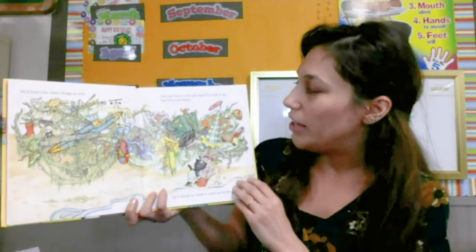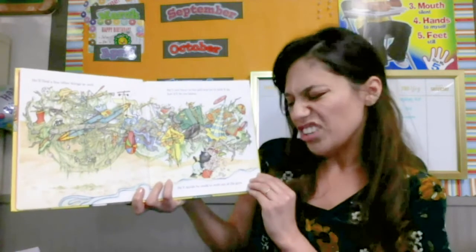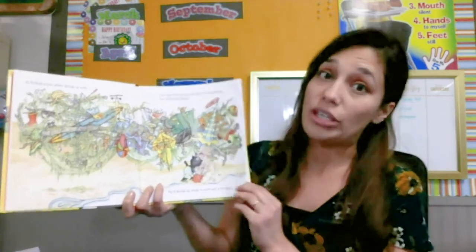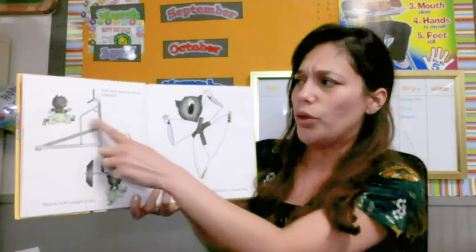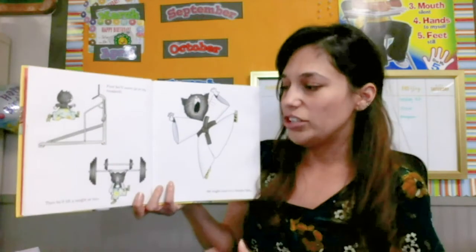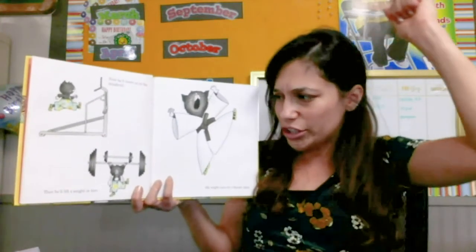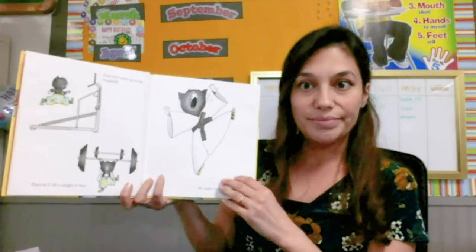He'll put them in his pail and try to pick it up, but it'll be too heavy. He'll decide he needs to work out at the gym. First, he'll warm up on the treadmill. Look at him go. He's going so fast. Then he'll lift a weight or two. He might even try karate class.